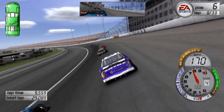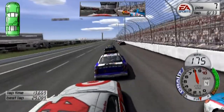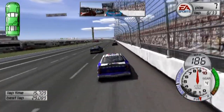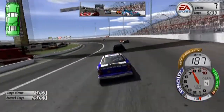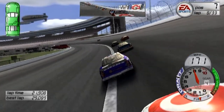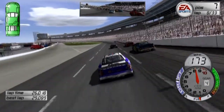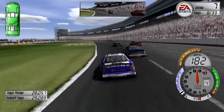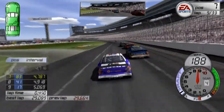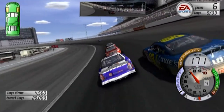Lap six. Oh, man. I shot up the racetrack there. I was not meaning to get into Mike Brown. The 125 car seems to have fallen way back. I don't see him anymore. I don't see him in the mirror, nor do I see him in the leaderboard. But we lost the sixth position to Jimmy Johnson, trying to work our way around him once again.